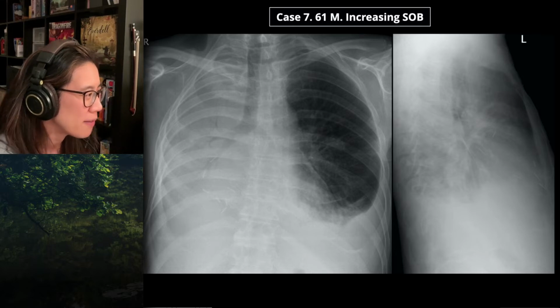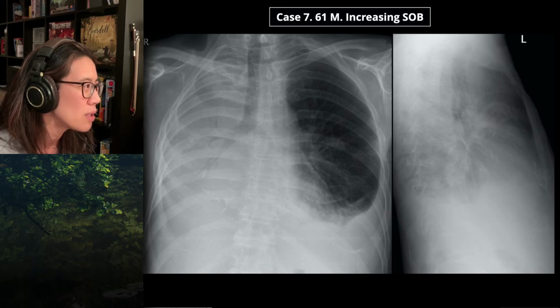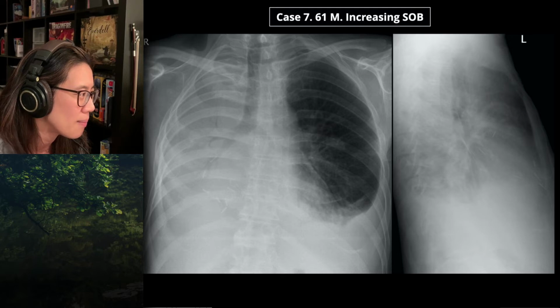Okay, so the patient's had previous surgery, and the right posterior 1, 2, 3, 4, 5, 6, 7th rib is resected.